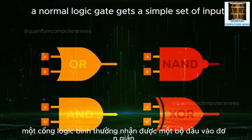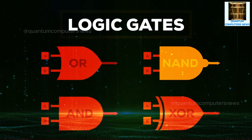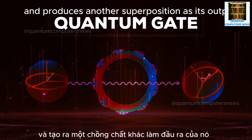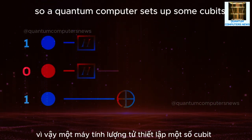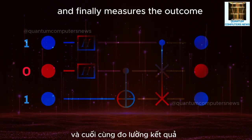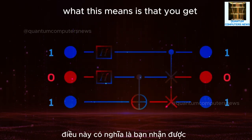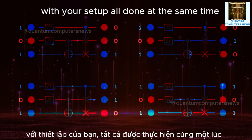A normal logic gate gets a simple set of inputs and produces one definite output. A quantum gate manipulates an input of superpositions, rotates probabilities, and produces another superposition as its output. So a quantum computer sets up some qubits, applies quantum gates to entangle them and manipulate probabilities, and finally measures the outcome, collapsing superpositions to an actual sequence of zeros and ones. What this means is that you get the entire lot of calculations that are possible with your setup all done at the same time.